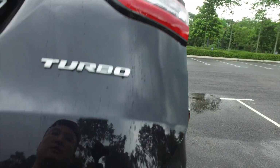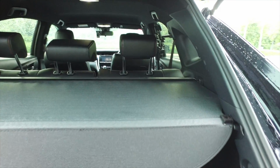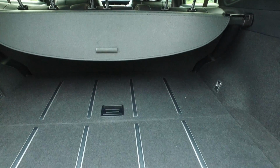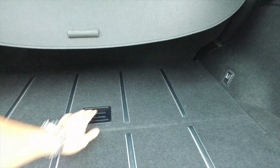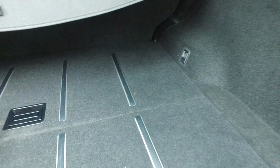Now you don't get a power boot. Remember, the car was locked, right? You still can open it. So this is the boot. You have a tonneau cover over here. Simple, nothing fancy. But look at this. Ooh, what's that? These things help you glide your luggage in. And then you can raise this up. There are some compartments there that you can house inside here.